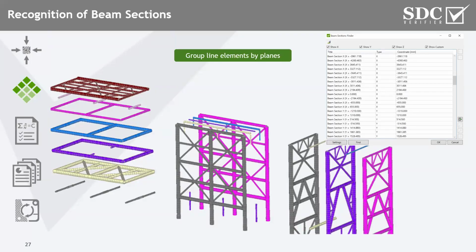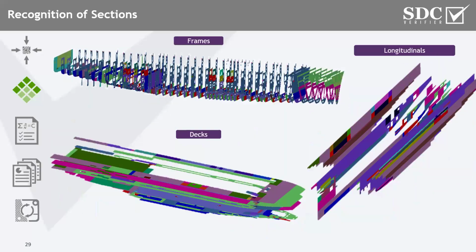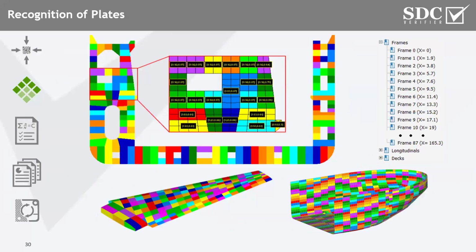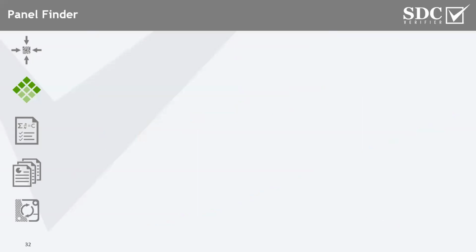The same applies to recognition of beam sections, and it's also important to know that our software is mesh independent. If you're working in shipbuilding, of course, you'll also have to identify and recognize global structural elements such as decks, frames, and longitudinals. Recognition of plates works exactly the same way. I'm just showing you the rich capabilities and how many items we can actually recognize. And again, it's mesh independent.